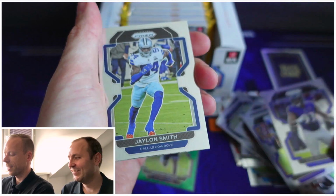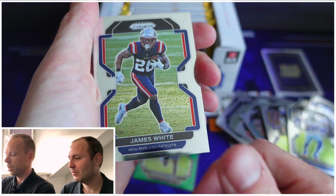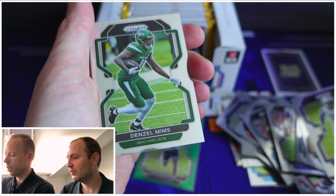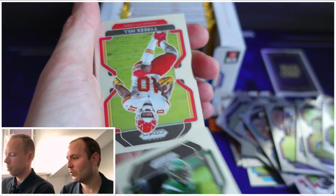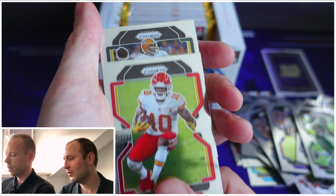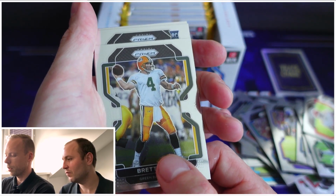Holiday. Right, with all due respect for the vets, we don't want those. No. All right, but we need to pull some heat. Yeah. Tyreek Hill, still on the Chiefs. Brett Favre.